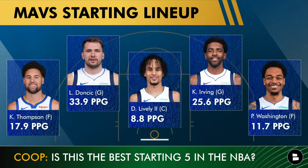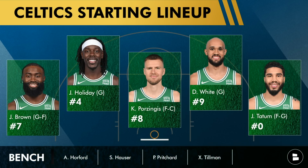If we're going to take a look at some other elite starting fives here, I really do believe that this is the best starting five in the league. You go to the Celtics starting lineup here, obviously they won the NBA title last year. They were the best team from start to finish with White, Holiday, Tatum, Brown, and Porzingis. Now, Porzingis is going to miss the first part of the year with that surgery that he ended up having. So I think he'll probably be back around Christmas time, but you sub Porzingis for Al Horford. That team looks really good. And then that bench is still really good as well with Hauser, Pritchard, Tillman, Horford, whoever, Luke Kornet you want to put out there. They're a good starting lineup.